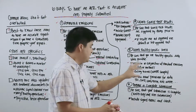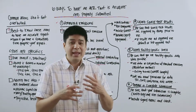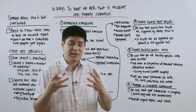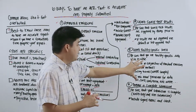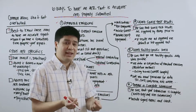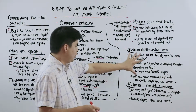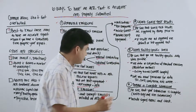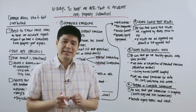And so that's one specific method, but that's not the only one. Where possible, you may be able to use facility-specific data from other regulatory programs to calculate emissions on your annual emission report. So again, number 5 is simply, where possible, be sure that you use facility-specific data on your annual emission report if you have them. I'm not going to go too much more into that because it can get fairly complex really fast, but just know that. And then number 6, be sure you prepare a complete submission.